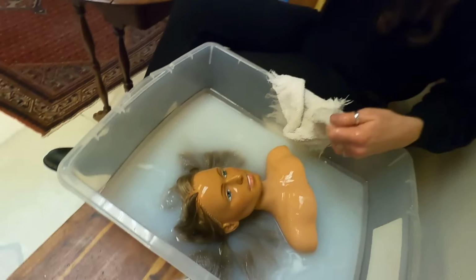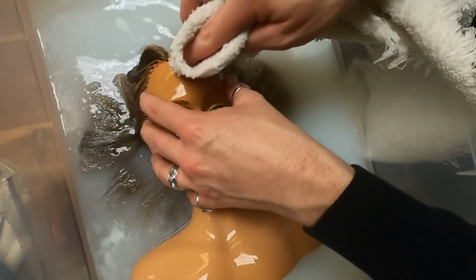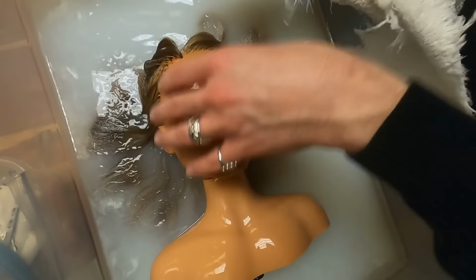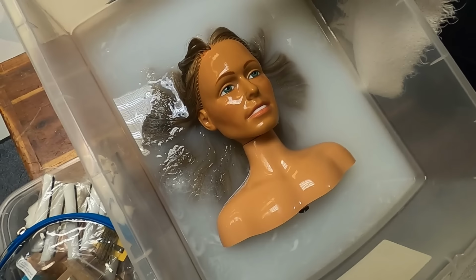Already, oh, look how pretty she looks now. Right. Yeah, that's a great start. I'll take that. Promising start. Let's see if this helps. It comes out this way.